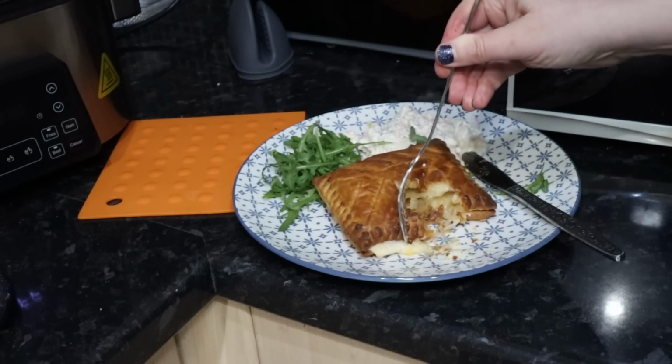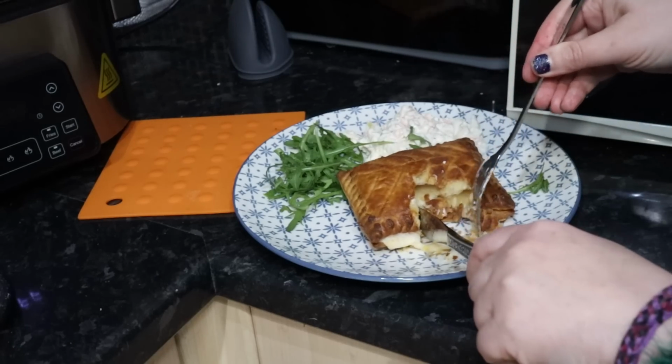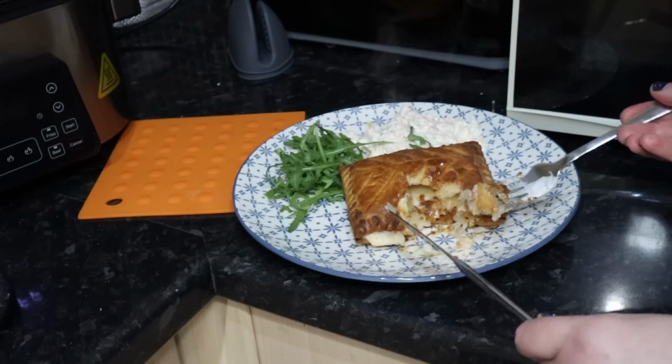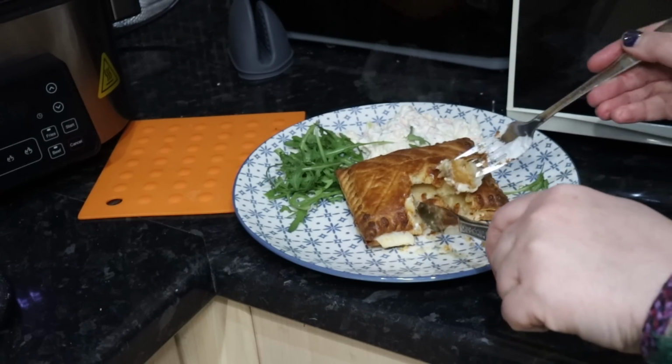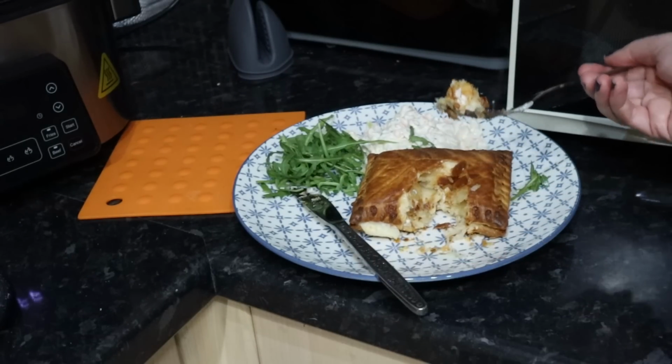That's nice. But it comes out different from my gas oven, definitely. It kind of comes out drier on the outside, but it doesn't seem to lose its moisture on the inside, if you know what I mean. It's different, but it's good. It's a good different.